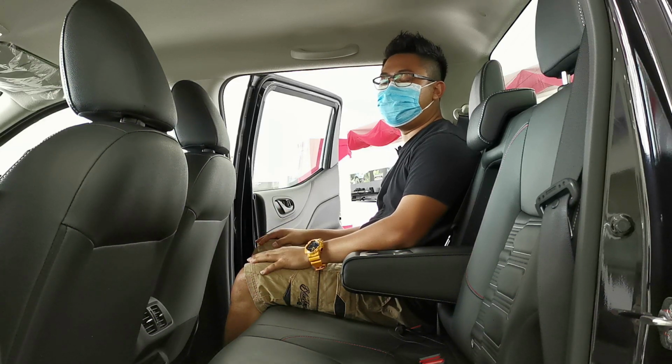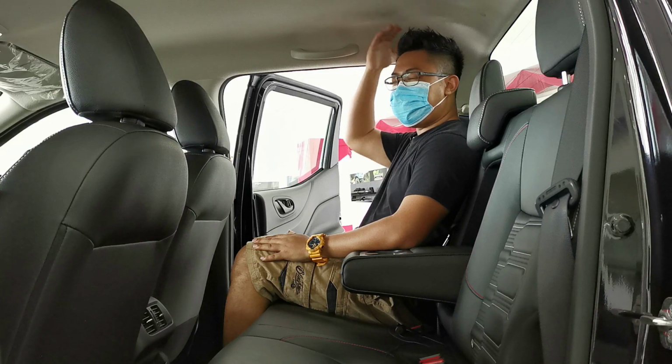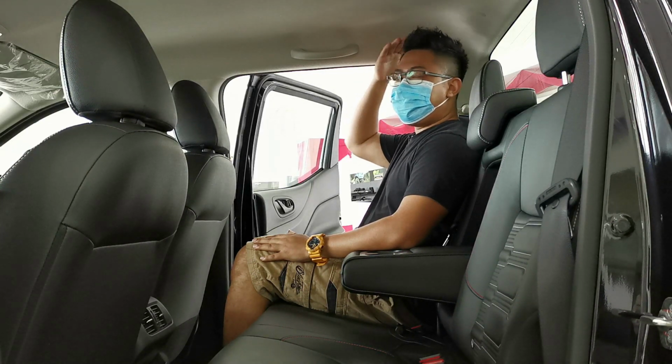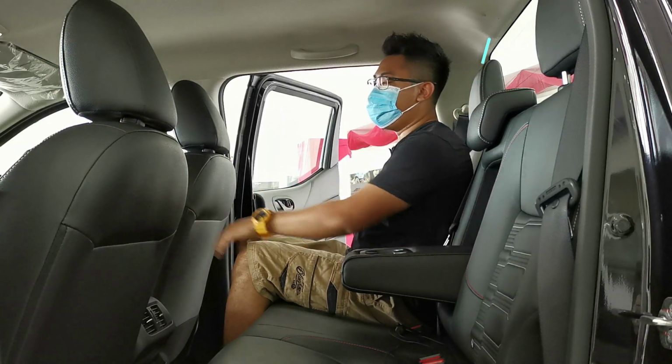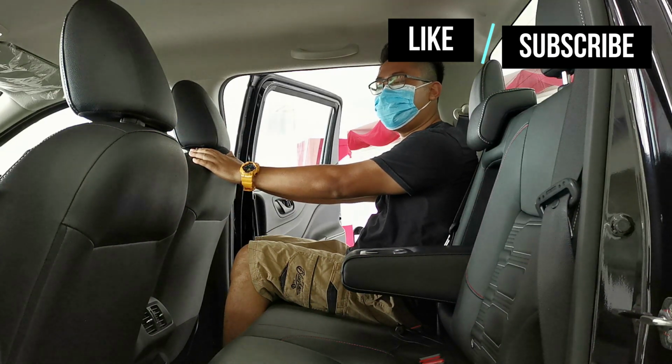Okay, so here in the back seat of the Nissan Navara, overall comfort level has improved a lot over the older Navara. In terms of headroom, I'm okay, even with my spiky hair on. I have no issue with headroom as well as legroom. This front seat is adjusted to my driver's seat. I am 165 cm in height.